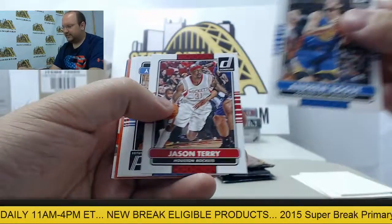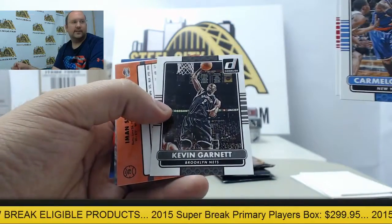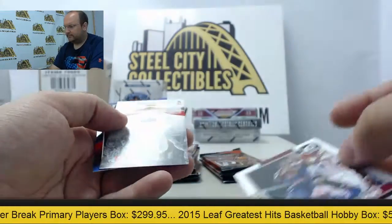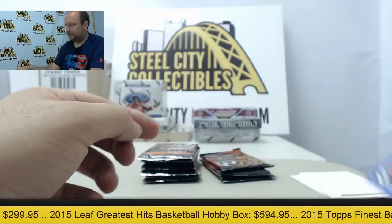Andrew Bogut, Jason Terry, Carmelo Anthony, Trevor Ariza, Kevin Garnett. Iman Shumpert, Press Proof out of 99. Tim Duncan Elite and K.J. McDaniels.